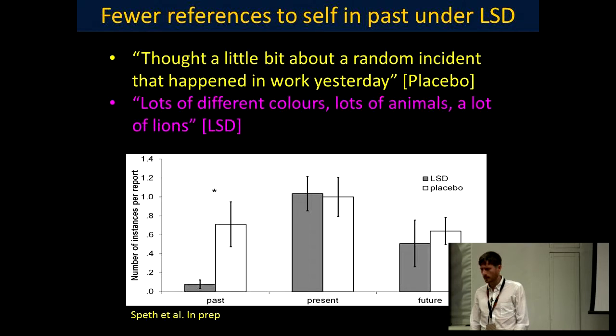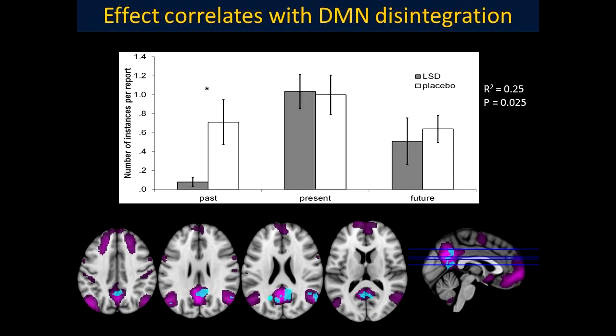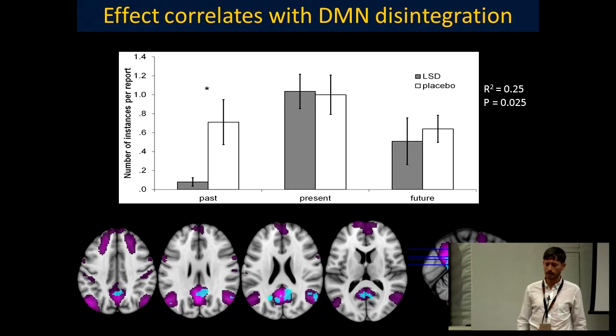And then it's intriguing to think, well, this is a kind of behavioral measure of sorts, and how might this relate to what's going on in the brain? So we ran a correlation analysis looking at the disintegration within the default mode network, and specifically those decreases in references to the self in the past, that kind of reflection, perhaps rumination, and we saw a significant relationship.